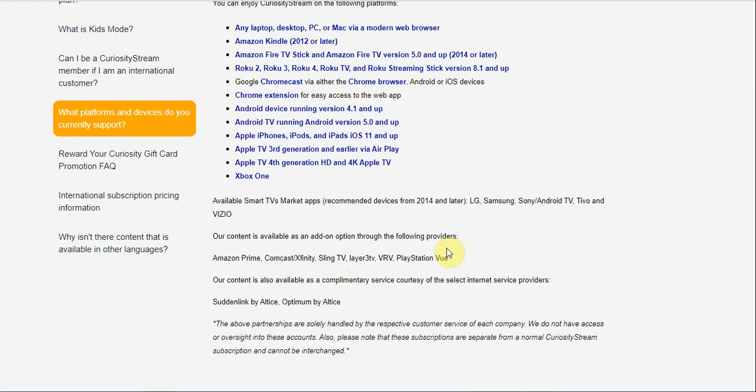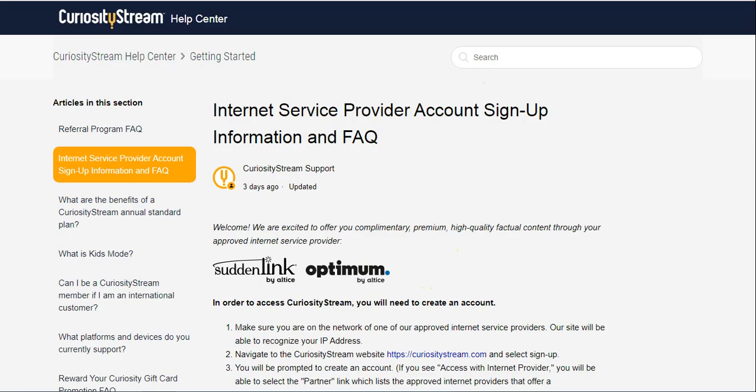Now let's take a look at how you can get it for free. So these two services, Suddenlink and Optimum, are offering you Curiosity Stream, you know, just for having a service.